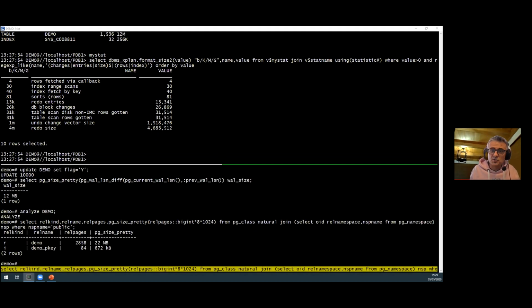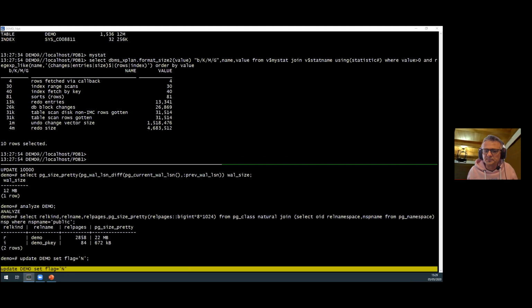Doing an analyze to check the size of my table, the size of the table has doubled. And that's the problem with Postgres that doesn't implement an in-place update, but it is implemented as a delete and an insert. And then the size of the table increases a lot, and the redo generated, the WAL, is also bigger, which is a problem for performance, maybe a problem for physical or logical replication.